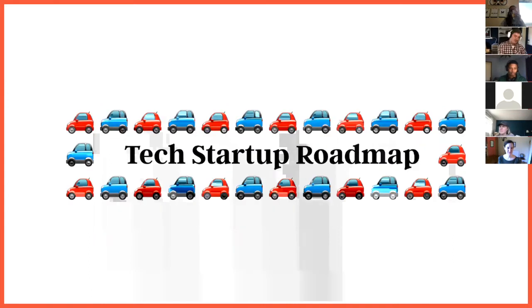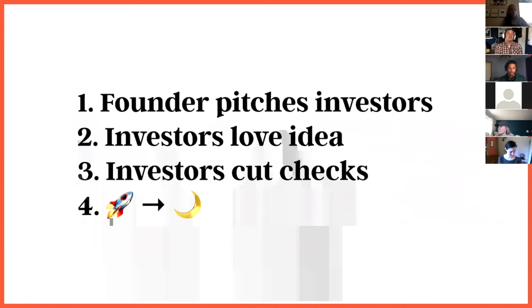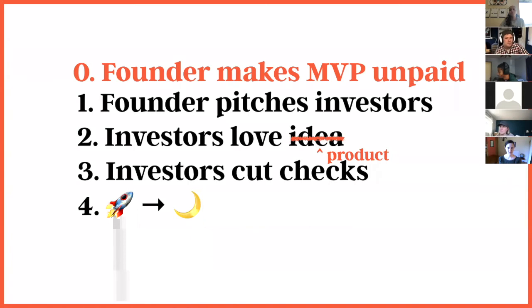Okay, so tech startup roadmap. Like we said, this version doesn't quite work as written, but let's assume you're still going to be pitching investors. Well, an investor normally won't just cut a check for an idea, no matter how awesome they think the idea is. More often, they're going to be investing in a product or a team, but more often a product that's mostly working at this point. But in order to have a product, I guess you'll have to have built it before you get investment. So you're going to be doing it for free.